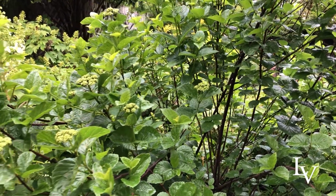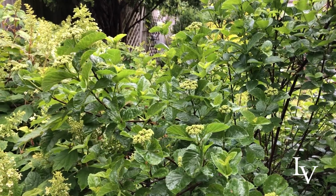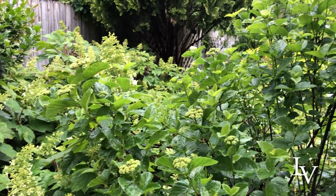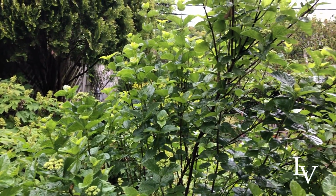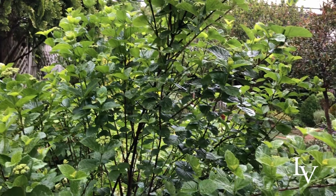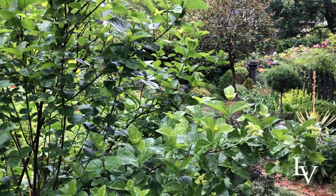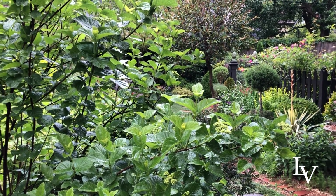One of the most frequently asked questions is, how do I limb up shrubs to make them look like small trees and open them up? And I think it's crucial to do that in a small garden where it is easy for it to look overgrown and lack a certain kind of airiness that I think is important, and also provide some negative space.